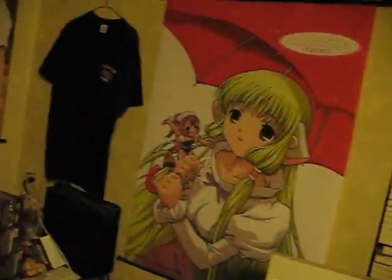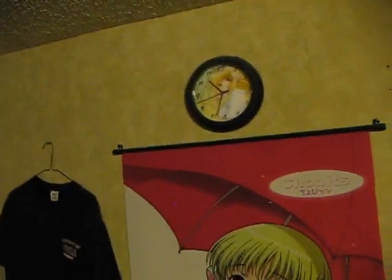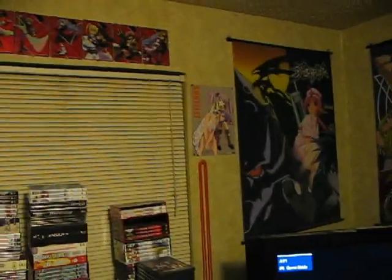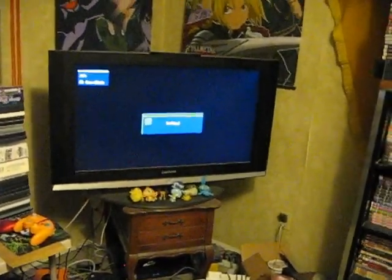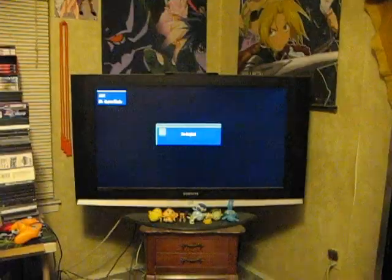Can't get too far into the corner because food and figurine boxes are in the way. You never know when you're going to move out of your parents' house, you know? Hooray for Chubits. And of course, the TV that you probably saw. It's hard to gauge the size of it just by video alone, but let's just say it's sufficient. It's like a small theater in here.